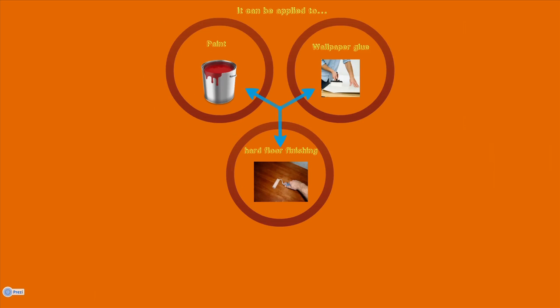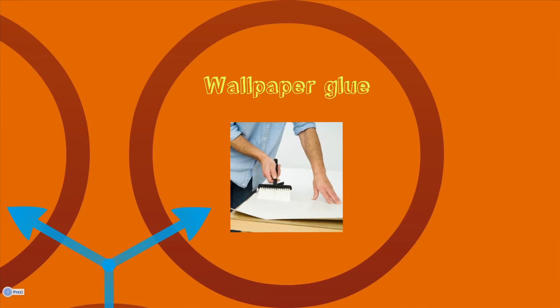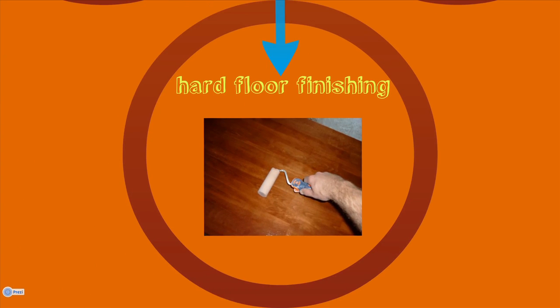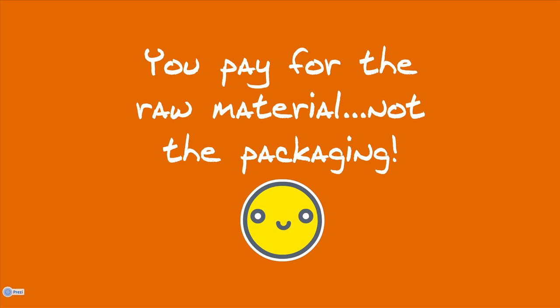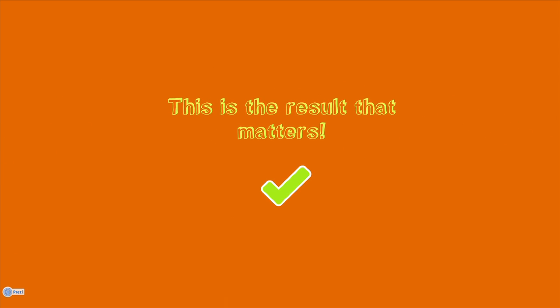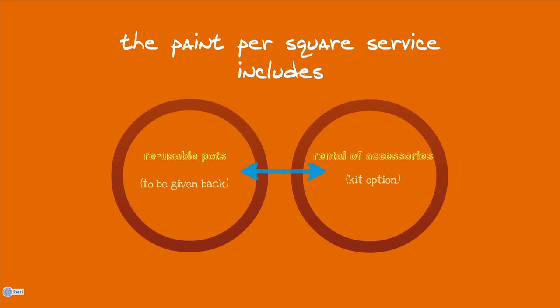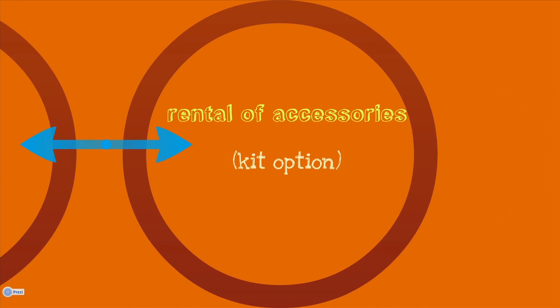Our idea can be applied to the basics of the Home Depot shop. The service works for paint, but also wallpaper glue or services such as hard floor finishing. The customer pays for the raw materials, not the packaging, because the result is what is important for a person doing a DIY project. The pots would be reusable to be given back, and the accessories such as the brushes could be rented in a kit option.